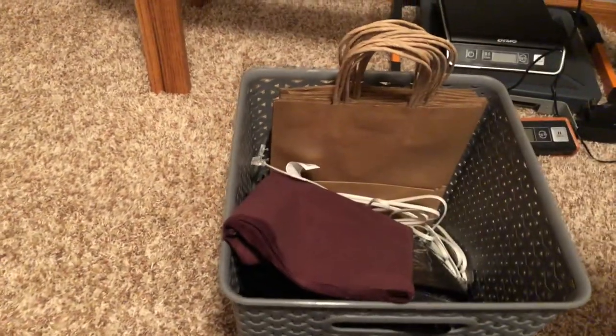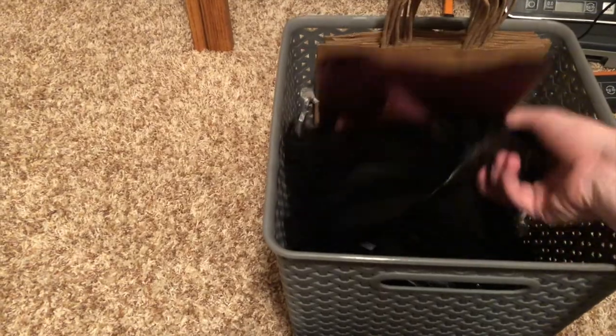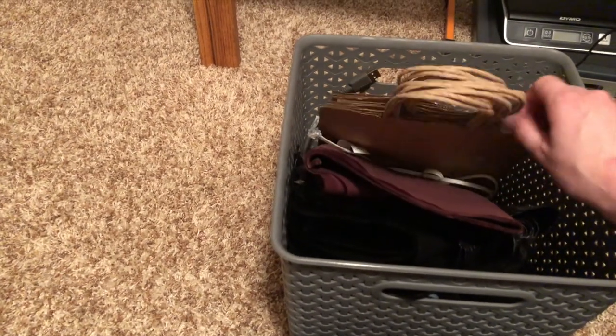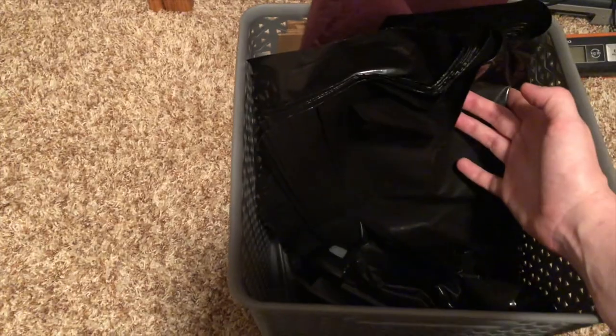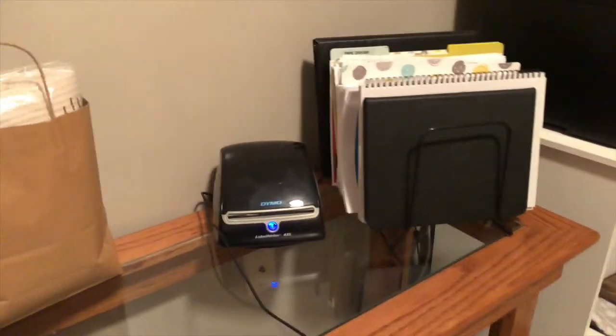And then in this basket, I have some poly mailers to ship out packages in. I have another size poly mailer, some tissue paper, and some bags for local pickup orders. And then just in there, I have a barcode scanner and just some random stuff that I don't know what to do with. All right, up here is my little shipping area.